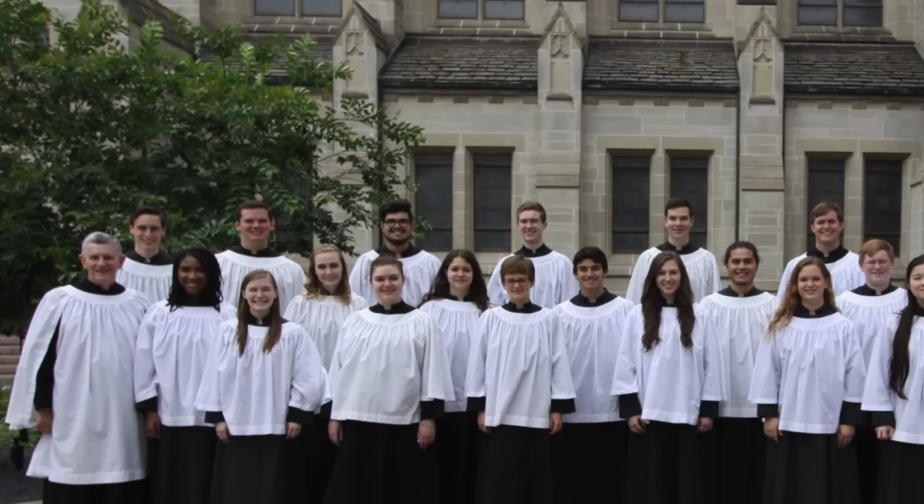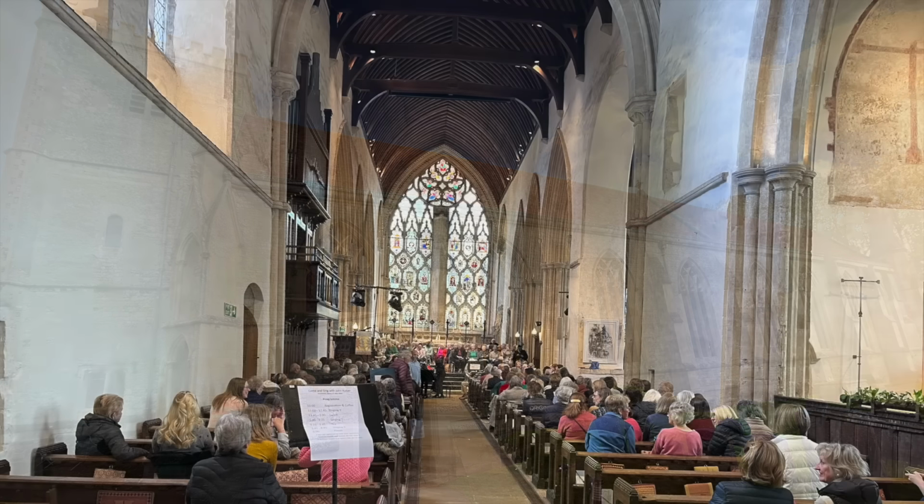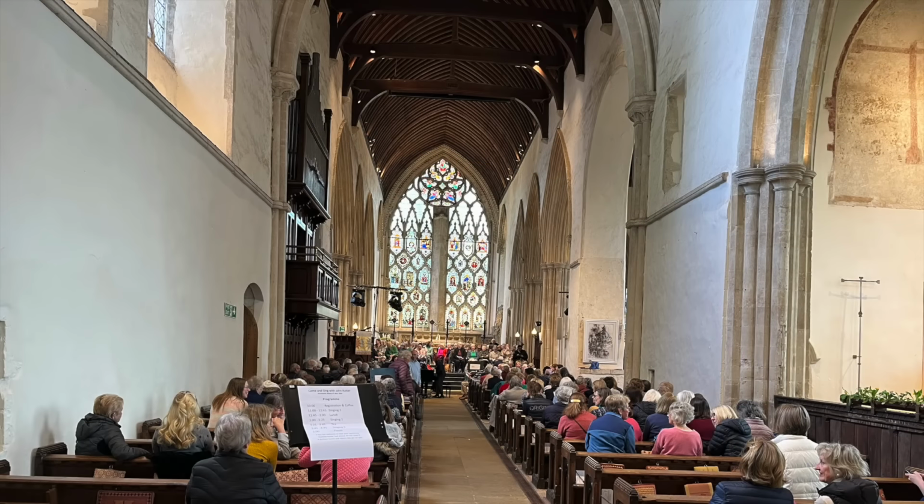He's been singing the music of English composer Sir John Rutter for years and finally had the chance to sing with him in the beautiful Dorchester Abbey. "The Lord Bless You and Keep You" was always the closing song of their concerts.